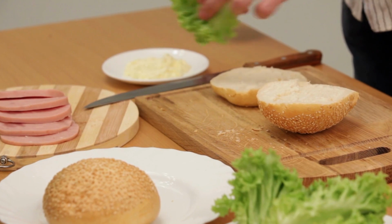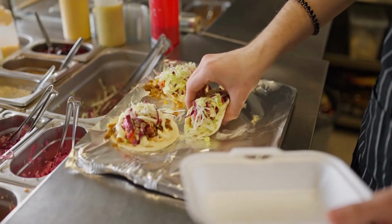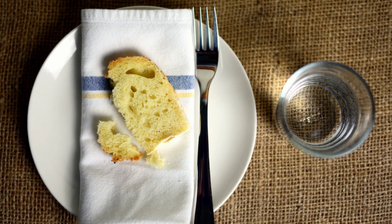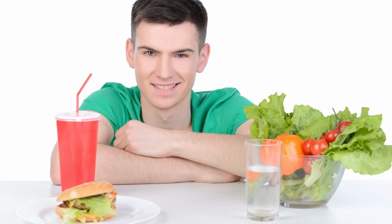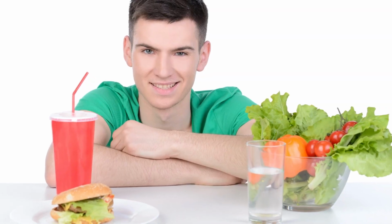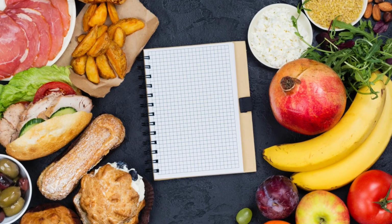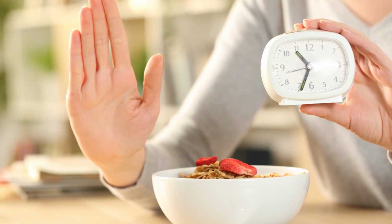However, you can adjust your fasting window based on your lifestyle and individual needs. For instance, some people prefer a 14/10 fasting window, while others opt for a more extreme approach like the 24/4 fasting window. The key is to find the fasting window that works best for you and stick to it.